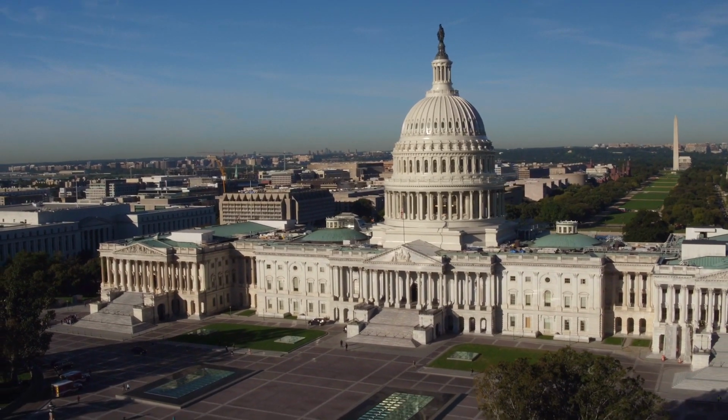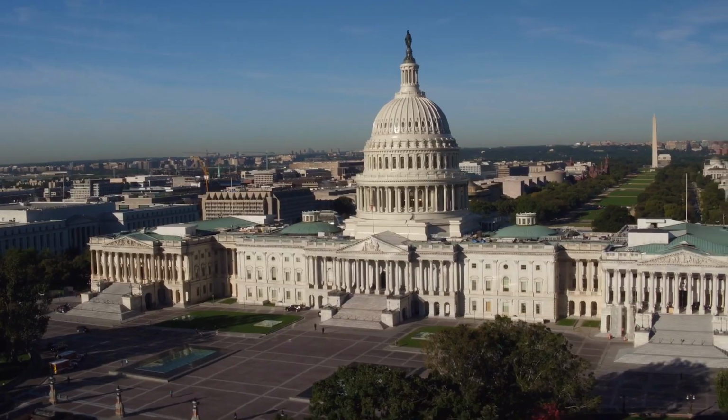There is more to this building than most people realise, however, and dotted across its grounds are a number of secrets that we are going to explore.